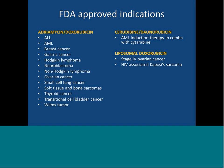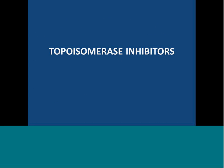These are the FDA-approved indications for anthracyclines, really the ones that I care about are the first two, which is AML and ALL. But I mean, it's a very ubiquitous drug. We use it in non-Hodgkin's lymphoma and in breast cancer, and it's one of those drugs that's combined with a lot of drugs that's used a lot. So you really should know enough about the drug to give patients the right information.